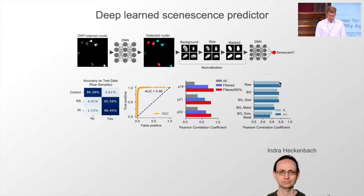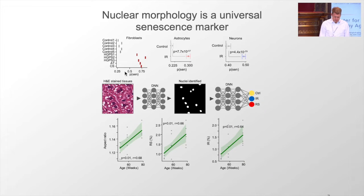What we wanted to do also was to be able to use it more generally, which meant that we had to avoid nuclear size differences, for example. Some cells have larger nuclei, some have smaller. So we size normalized it. We also remove the background around the nuclei, of course. And then in the end, we mask them, so we only look at the shape. The reason we do that is also because we wanted to use different dyes. We wanted to avoid artifacts of dye intensity and things like that. And this works really well.